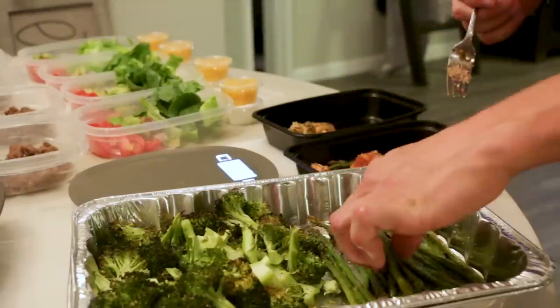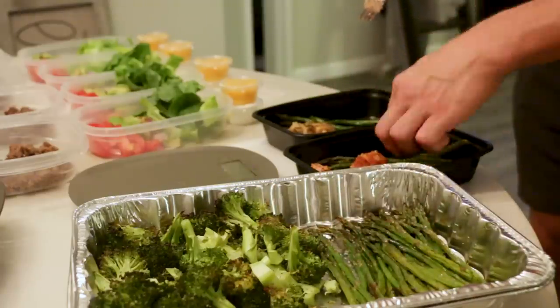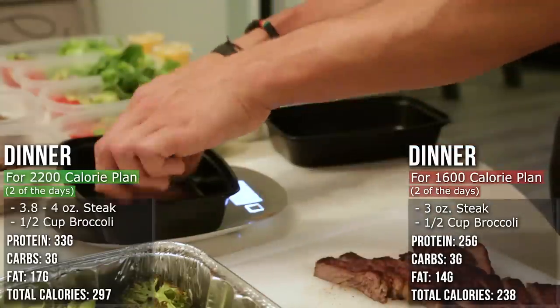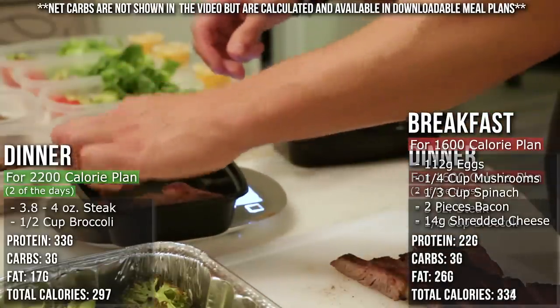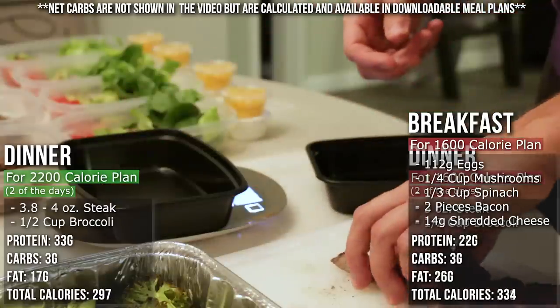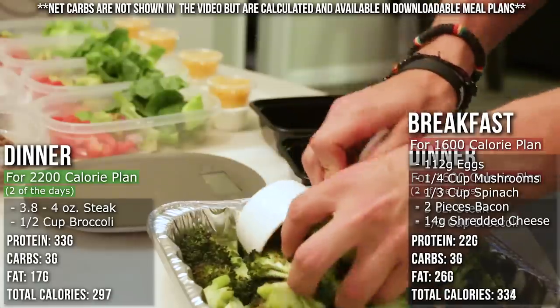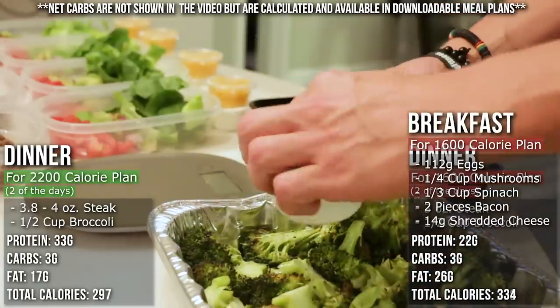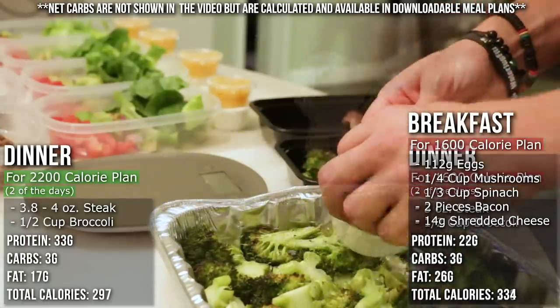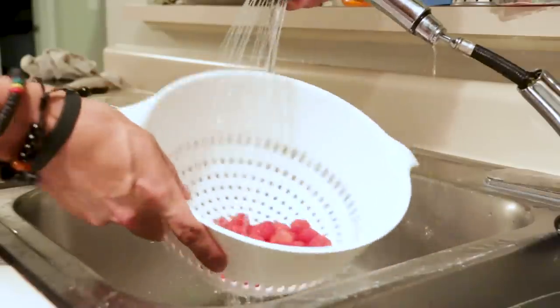And then for the asparagus, I'm going with about 8 to 10 stalks of asparagus. And then I'm gonna weigh out about 3.8 to 4 ounces of the steak. This meal is also gonna have half a cup of broccoli. And when it comes to the extra virgin olive oil that I use for cooking, as well as the butter used for cooking, those are also gonna be factored into the day's total of macros that you're gonna find in the plan. So those are factored in and you'll see them.